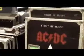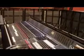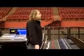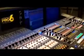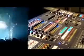Joining Pab at front of house are 2 Midas consoles from 2 very different eras. A Pro 40 analog desk, built in 1985 and used on the tour for the main front of house mix, and the very latest from Midas, the Digital Pro 6, which is used to record AC/DC shows as well as mix support bands. Both consoles share modular design approaches, but it's the older Pro 40 that is providing the comfort zone for Pab.